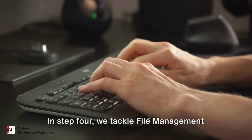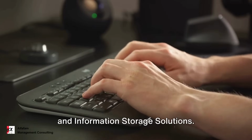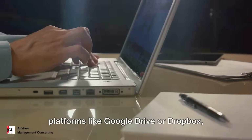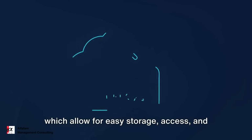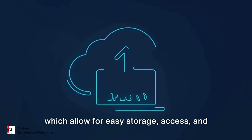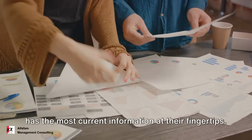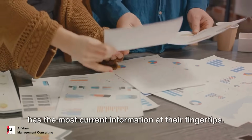In Step 4, we tackle file management and information storage solutions. We guide you in choosing cloud-based platforms like Google Drive or Dropbox, which allow for easy storage, access, and sharing of various files. This ensures everyone in your team always has the most current information at their fingertips.